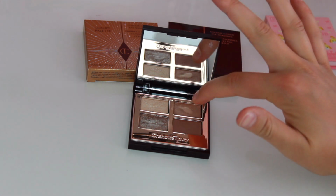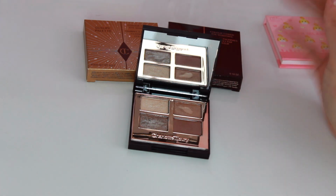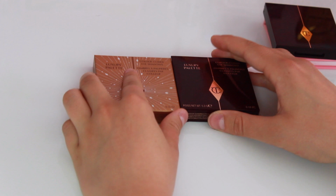As you can see, this one has sort of like hard pan, and this one also a little bit, which is because I use these shades with my fingers. But they still work really nice. And I have 2 more of these.